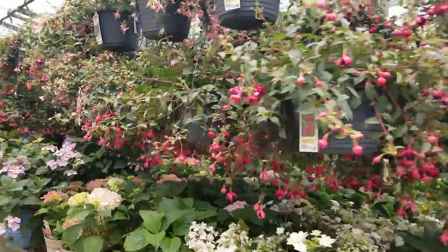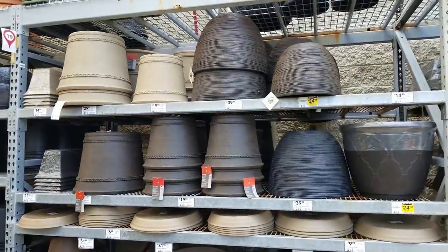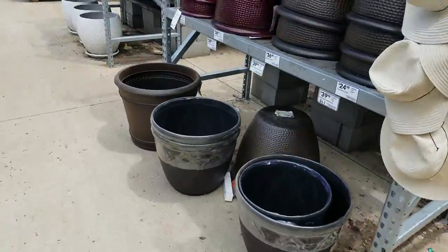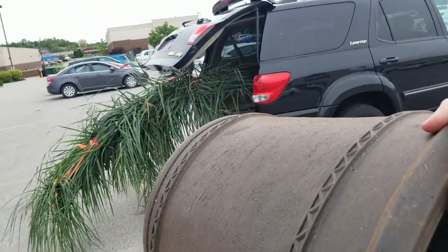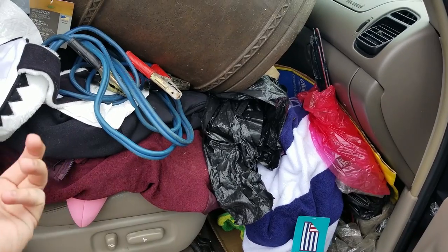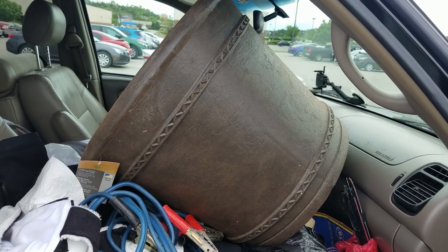Woohoo, lots of fuchsias. Looking pretty too. Just the little ones again. That's so weird. Oh, I see one. Where am I going to put this? I guess that'll work. This is everything that was in my trunk. I always have a jacket and some towels and plastic and jumper kit. That's all riding shotgun with me now.